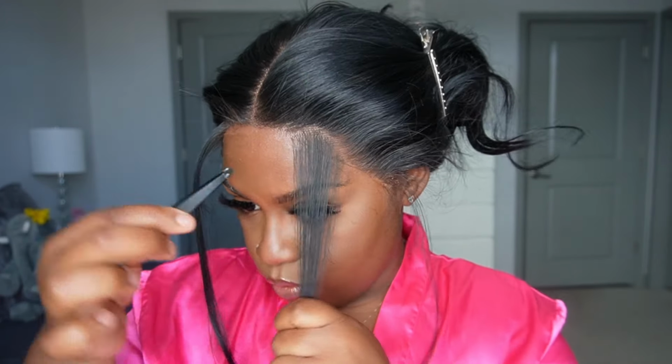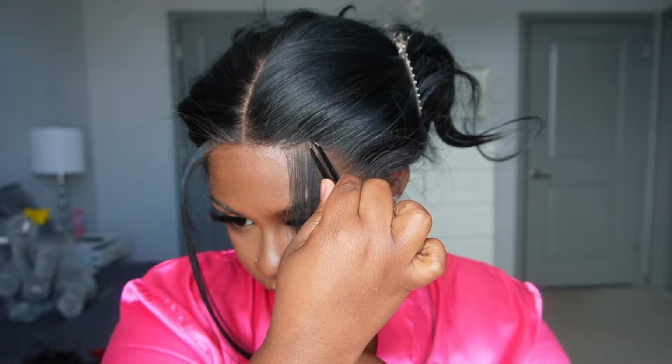Tweezers, and I'm just going to pluck from the top where the dots are down to thin out the edges.